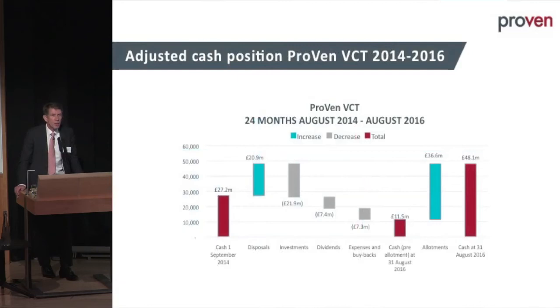The next slide shows the major cash movements in ProVen VCT over the 2-year period between September 2014 and August 2016. The reason I've chosen a 2-year period is that over the last few years, each of the ProVen VCTs has raised money on a 2-year cycle.